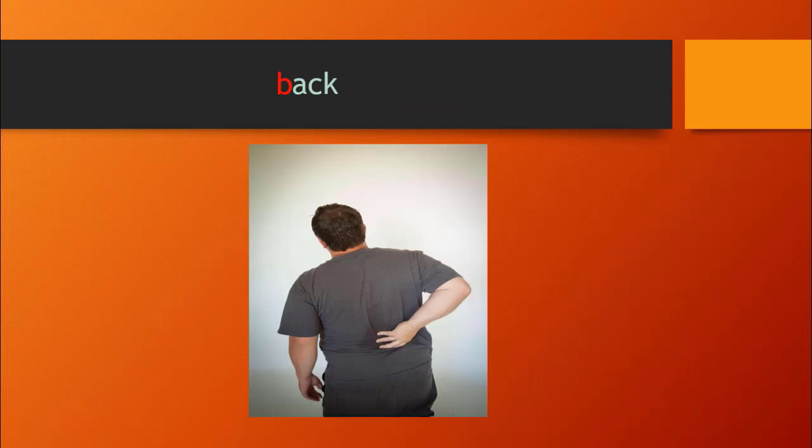We will learn some new words and new vocabulary today. So the first word is back. Repeat after me. Back. One more time. Back. As you can see in the picture, the meaning of back is kamar.